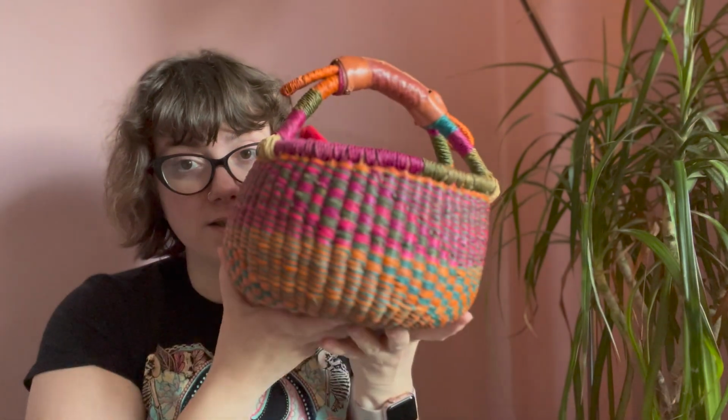This is my kitchen table knitting, so it just sits on our kitchen table, and I will knit a little bit on it if I feel like it during breakfast or any other time when I'm sat at the table and I feel like I just want to do a bit of knitting. That's when that gets worked on.